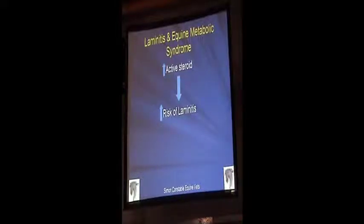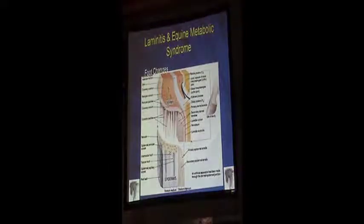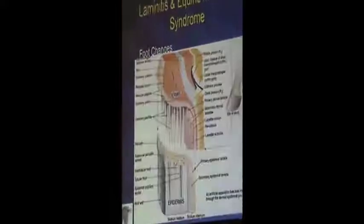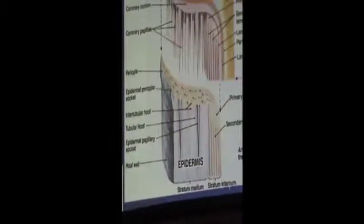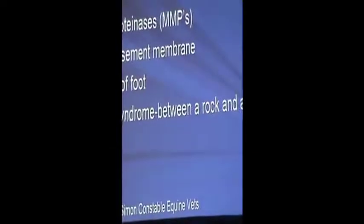So, in a nutshell, the more active steroid you have, the more risk you have of laminitis. So what it means is that smaller things will tip them over the edge and lead to that. And a similar picture to what Paul showed. This is the important bit. This is the connection between the dermis or the living stuff and the epidermis or the dead stuff. And if that separates, that's when you lose the integrity of the hoof, and this hoof lamella interface that we talk about becomes disrupted and damaged. And this is the fundamental thing. And again, you're the chaps that sort all this out.